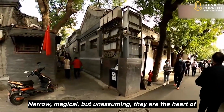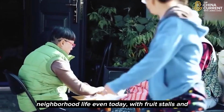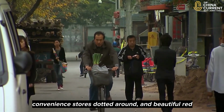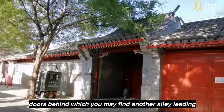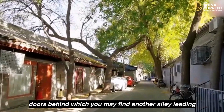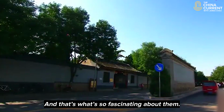Narrow, magical, but unassuming, they are the heart of neighborhood life even today, with fruit stalls and convenience stores dotted around and beautiful red doors behind which you may find another alley leading to another community. And that's what's so fascinating about them.